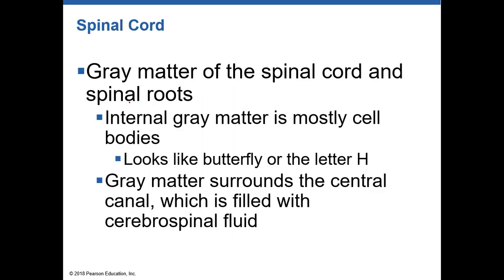So first, we're going to focus on the gray matter of the spinal cord. So the gray matter of your spinal cord is mostly internal. It's composed of cell bodies, which means they're going to be the nuclei of the different nerve cells that are part of your spinal cord. And they tend to, in a picture, look like a butterfly or the letter H. This gray matter actually surrounds a central canal, which is full of cerebrospinal fluid, which helps keep equal pressure in your brain and spinal cord.